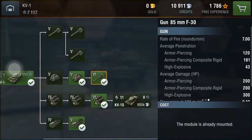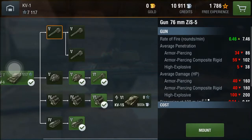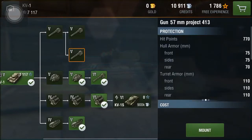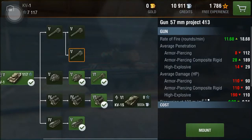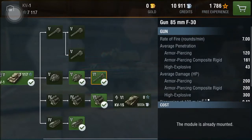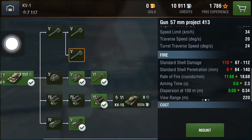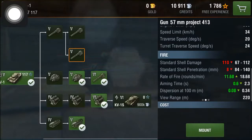So the first gun you probably want to get is the 57mm gun. That's an okay gun. The only thing I don't like about it is it's not nearly a heavy tank gun. Look at that rate of fire, nearly 20 rounds a minute. And 112 penetration. The penetration's okay. But this is a just keep shooting and don't ever stop gun. The aim time's okay, could be better. The dispersion is okay, it was actually pretty accurate. And the view range has nothing to do with the gun.